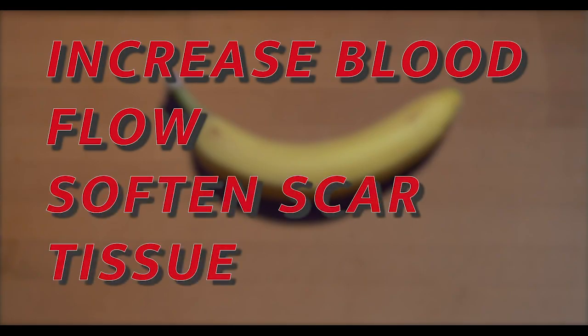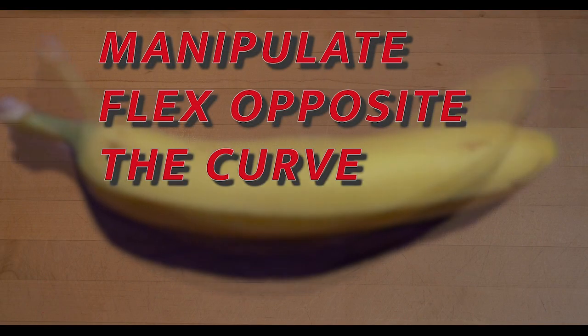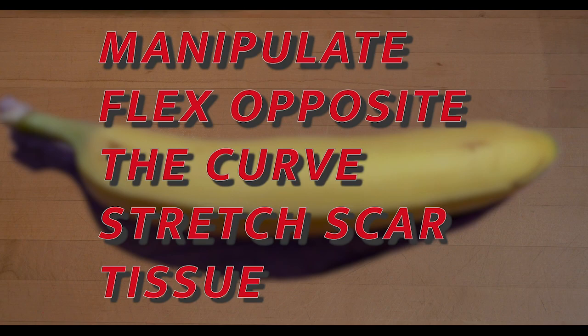As far as using shockwave treatments for Peyronie's disease, the truth is anyone really is a candidate, no matter their curve. The basis for this, again, is creating blood flow and softening the scar tissue. We also have the patient manually manipulate and flex the penis opposite the curve in order to stretch out the scar tissue. This has really been very effective. I've typically seen 50 to 60% improvement rates in curve post-treatment.